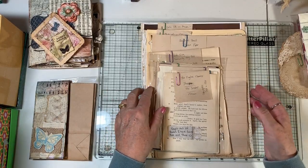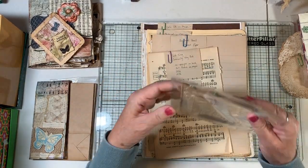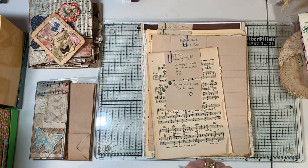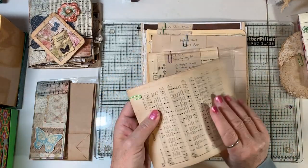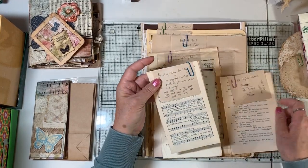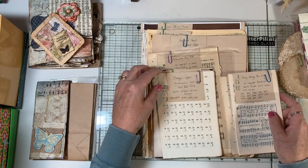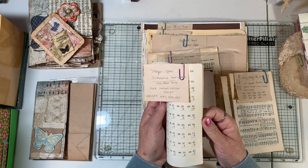And then what do we have here? Pages out of books I have found here and there. Oh my goodness, she's got a whole bunch of book pages here. Let's see what we have. English classic Shakespeare. Sing Along the Way. Ooh, this is fun. It's blue. The printing's blue. Strayer Upton Arithmetics for the lower grades.